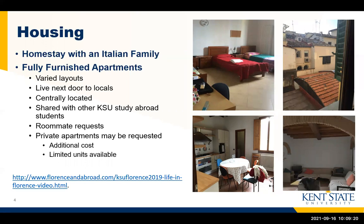This is a really great opportunity for students because it gives you that really immersive experience of living like a Florentine right in the historic city center. In your actual apartment, you would be living with other students who are studying abroad with Kent State. However, in the building, you may have neighbors next door who are an Italian family, maybe someone upstairs that's an Italian college student. So you really do get to experience what it's like to live like a Florentine.